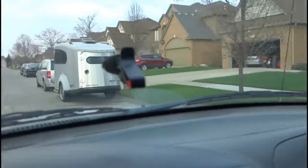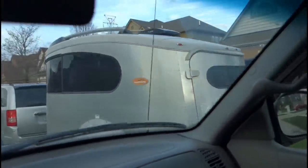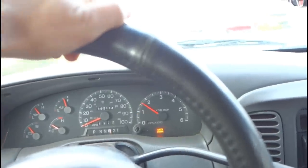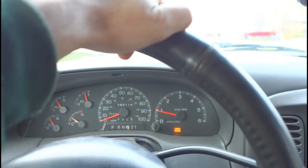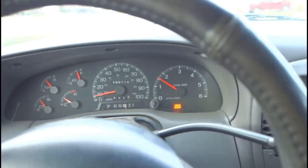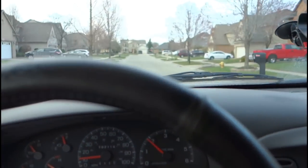Whoa, that thing is cool. That crispy. What's wrong with my truck? When I hit the gas, it's kind of jerky. It's like, it's all in my head.